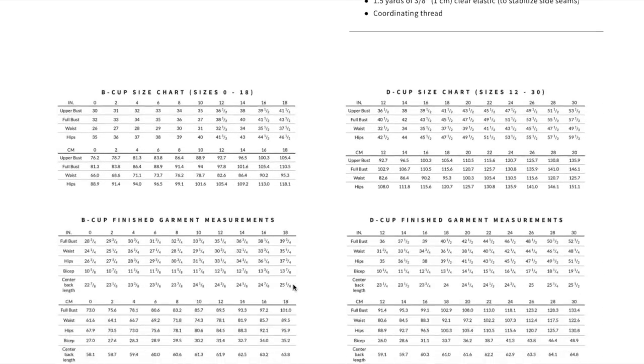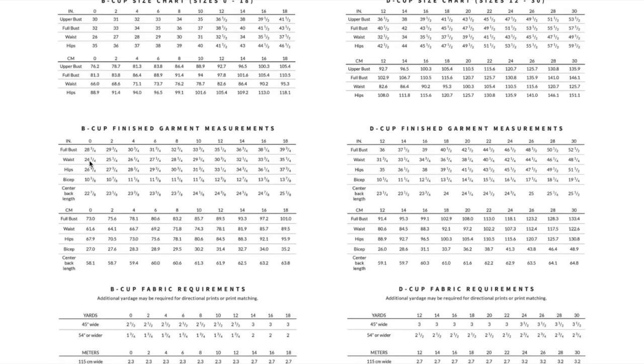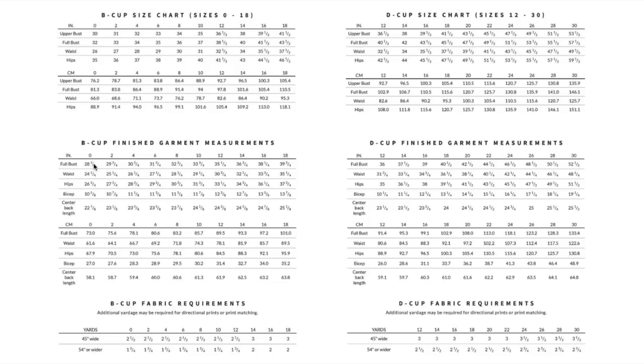All right. Finished and body measurement. So we've got the same body measurement chart, right? 32 inches up to 57.5. The ease is roughly, what is that, 3.25 inches of negative ease? So not quite as fitted as the first tank top, which makes sense considering the fabric recommendations.